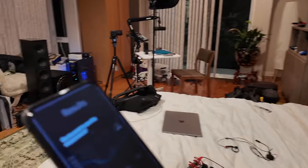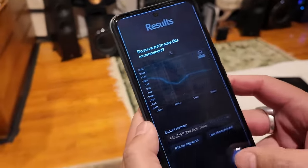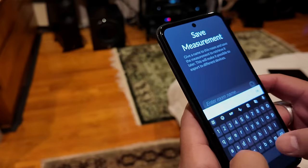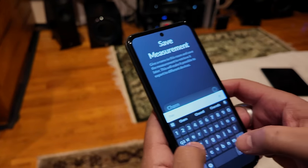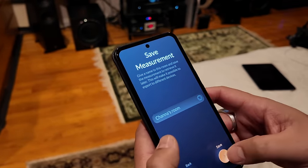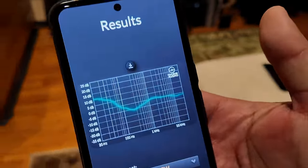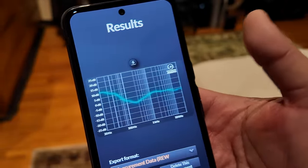So now it's doing the filters. That's all it did. It says, do you want to save this measurement? I'll say yes. Jana's room. Save. So it gave us a target curve specific to this room and based on these speakers.